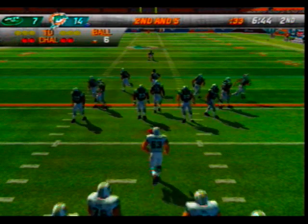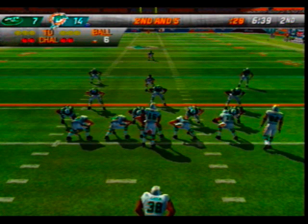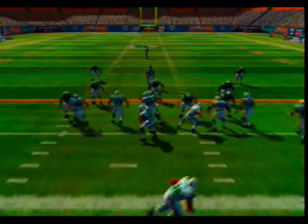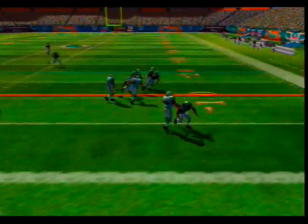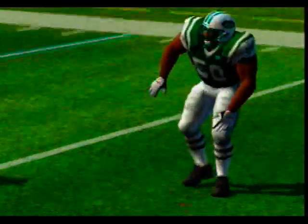Ball on their own 6. Here we go. The Jets with a 4-man front. Toss play to the right. Number 50 comes up to make the play. Clayton runs off tackle for a gain of a couple.